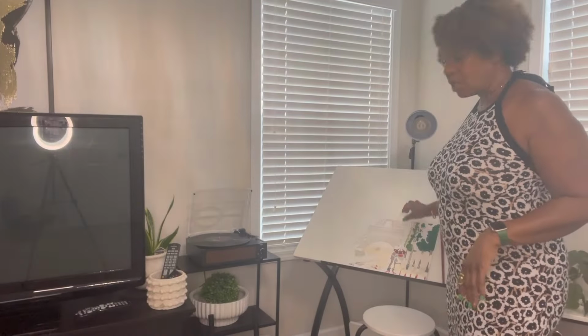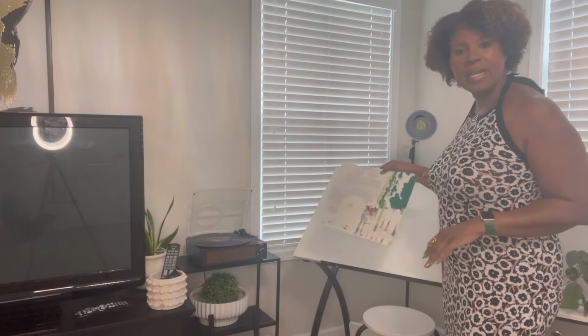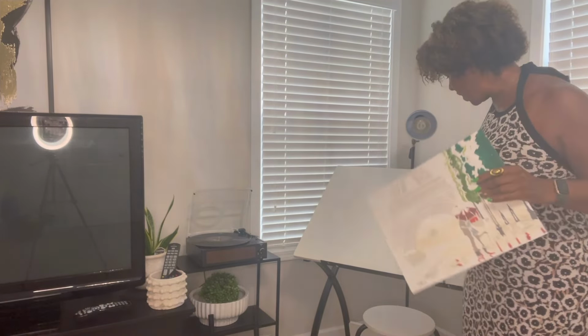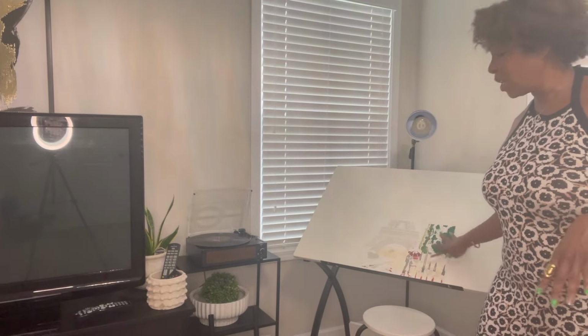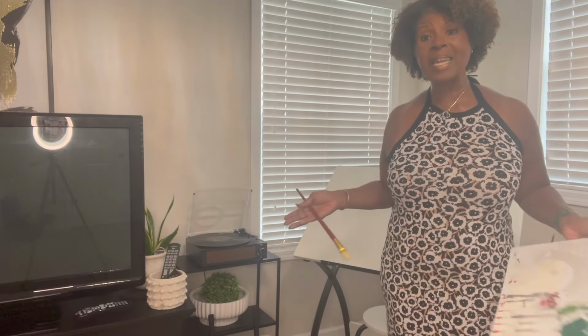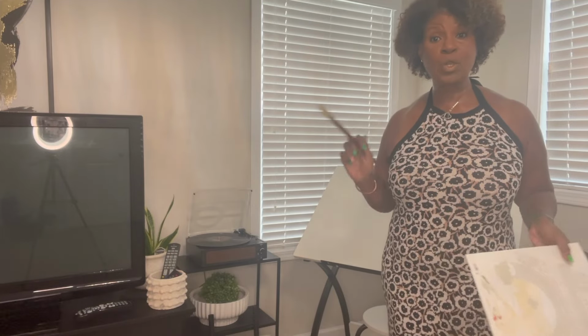This is just a little paint by number kit that I had bought some time ago and never finished. So I pulled it out. This is not the right paintbrush for it, but I just set it here because this is the perfect spot for me to get this finished and other little paint projects that I want to work on. I love painting, putting a paintbrush to canvas and creating. So I thought it would work.